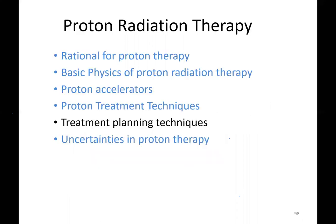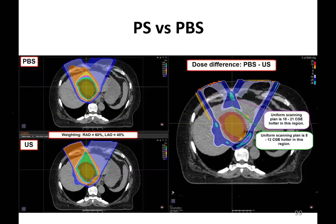So there are a lot of advantages and a lot of vendor inputs in it as well, because there is a lot of research and innovation going on. So let's look at the treatment planning techniques, how we can plan better, with the first couple of slides, which are comparing the passive scanning and the PBS.